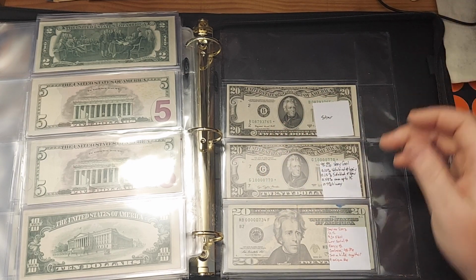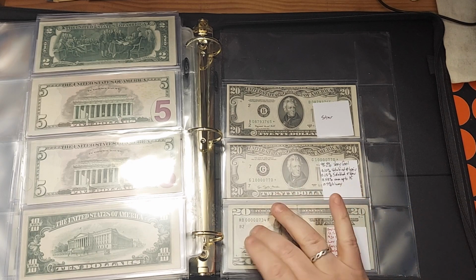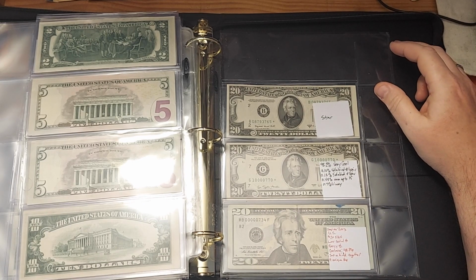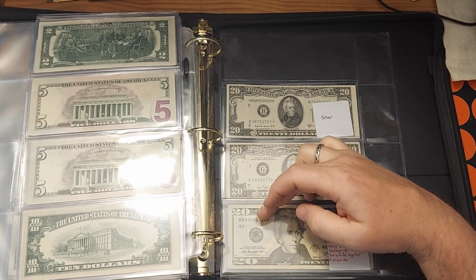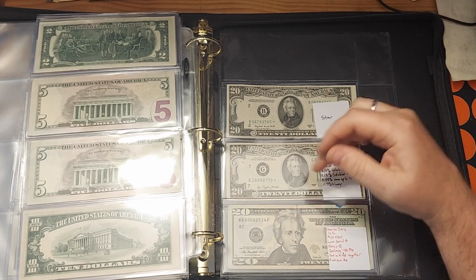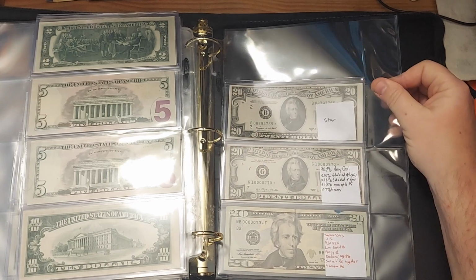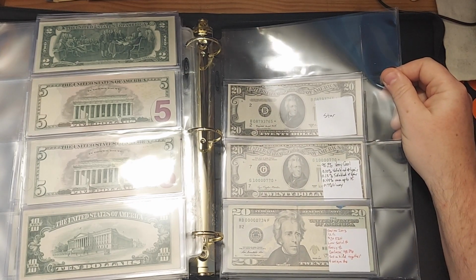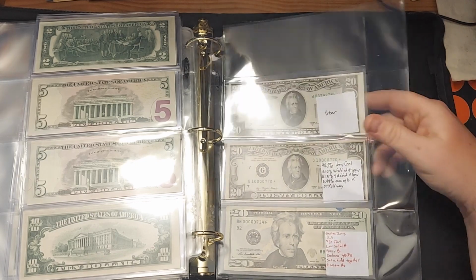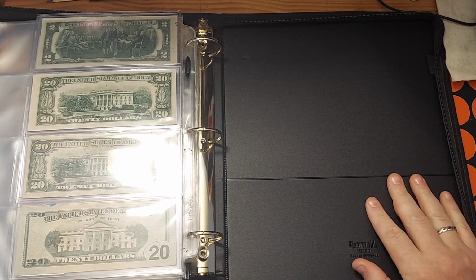So then you have another fancy number. The fact that it's a very low serial number, 734. And of course, 5 numbers together, and 5 zeros. And that's pretty much in my currency for now.